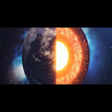We think this region contains more lighter elements such as silicon and oxygen, and may play a crucial role in the vast currents of liquid metal running through the core that generate Earth's magnetic field. Our results are published today in Science Advances.